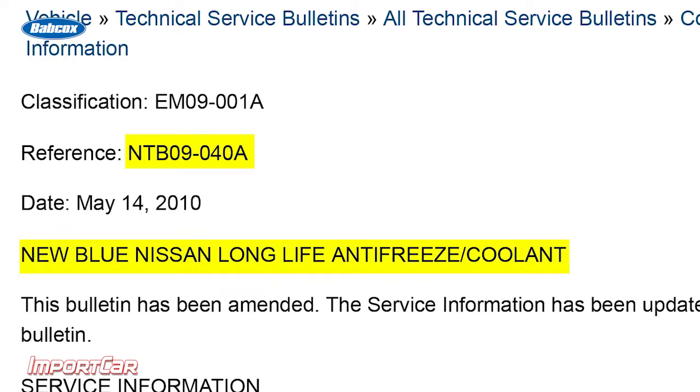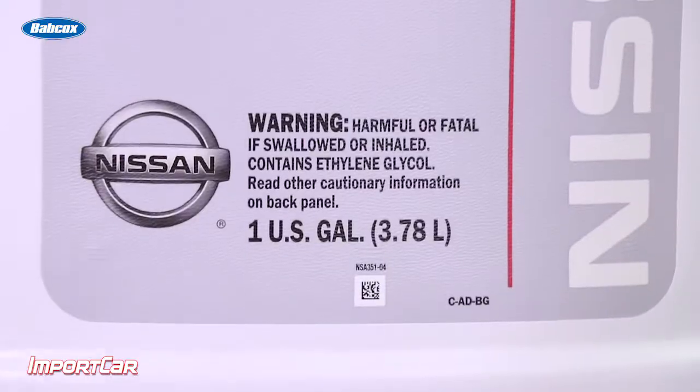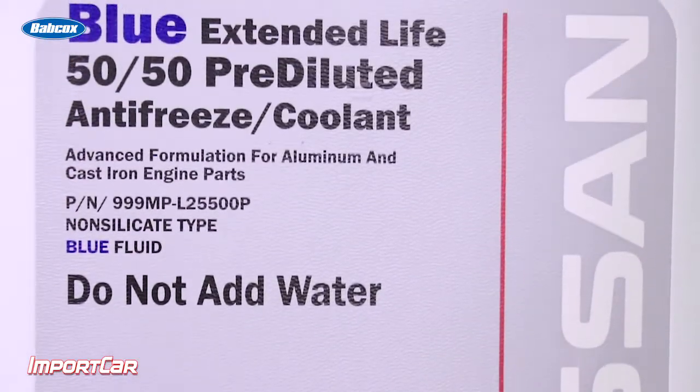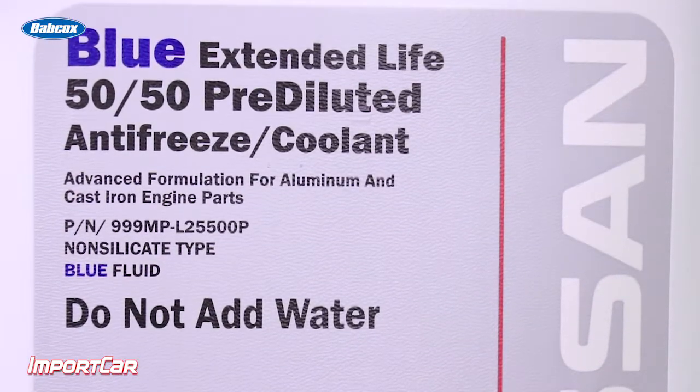Today we're discussing Nissan TSB NTB09040A in regards to long life coolants. Around 2009, Nissan started to phase in a blue coolant that was a long life coolant that was intended to be replaced every 105,000 miles or every 7 years.